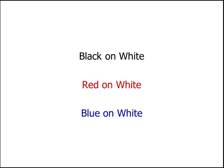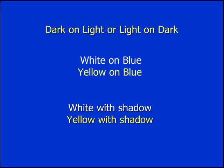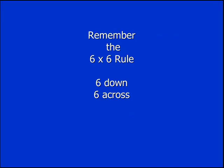So suggestions. I always suggest that you use a very light color background and dark letters. Black on white, red on white, a darker blue on white. Those tend to work the best. And also a darker background such as black or navy with white or yellow. You can also add shadows to make the letters stand out. So, as a rule, dark on light or light on dark.